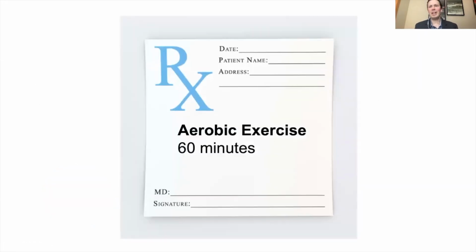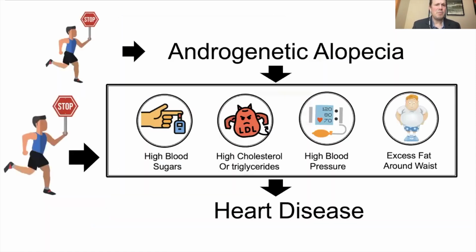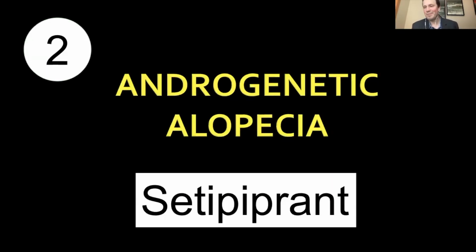I think it's becoming pretty clear that we should be talking exercise in our patients with androgenetic hair loss. And certainly aerobic exercise for 60 minutes, provided someone doesn't have a contraindication to exercise, provided it's a good idea for this person to exercise, this may be a very valuable thing to prescribe. We know exercise can decrease the phenomena related to metabolic syndrome, and it seems exercise can impact androgenetic alopecia. Pretty interesting study. From there, we move to a medication called Setipiprant.